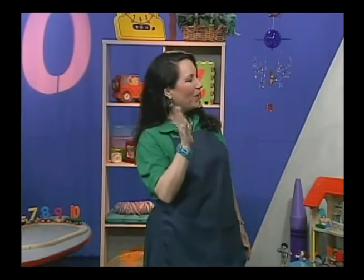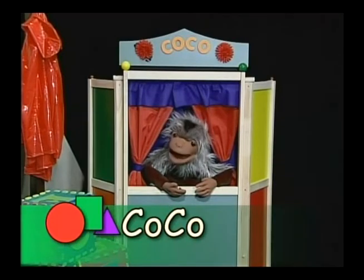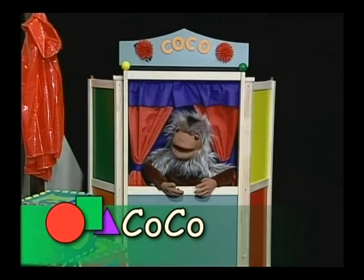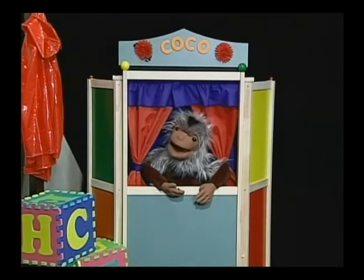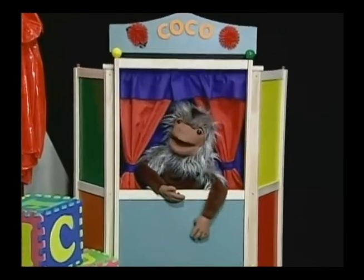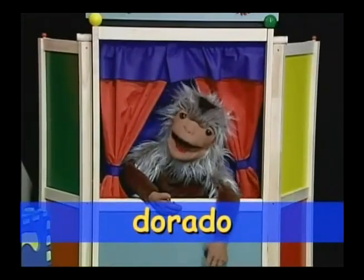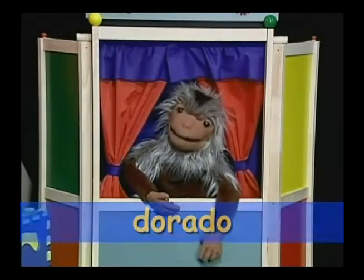Now it's time to visit with Coco and discover the new color for today. Hola, Coco. ¿Cómo está? Hola, Señorita Garcia. I'm doing well. Hola, Nuevos Amigos. I've been thinking about going on a treasure hunt. When Señorita Garcia talked about the pirates on Isla Tortuga, it made me think of gold. Gold is a metal, but it's also a color. The word in Spanish for the color gold is dorado. Dorado is our color for today.